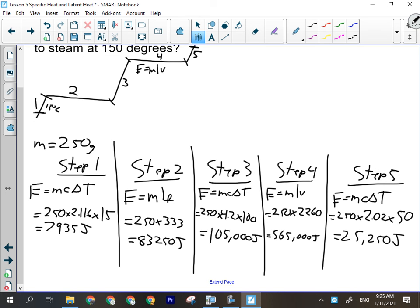Okay, was there anything mathematically challenging here? Not really, you just have to remember some numbers. And all of those numbers will be on your formula sheet, or given to you on the test, one or the other. So you won't have to worry about memorizing any of those.